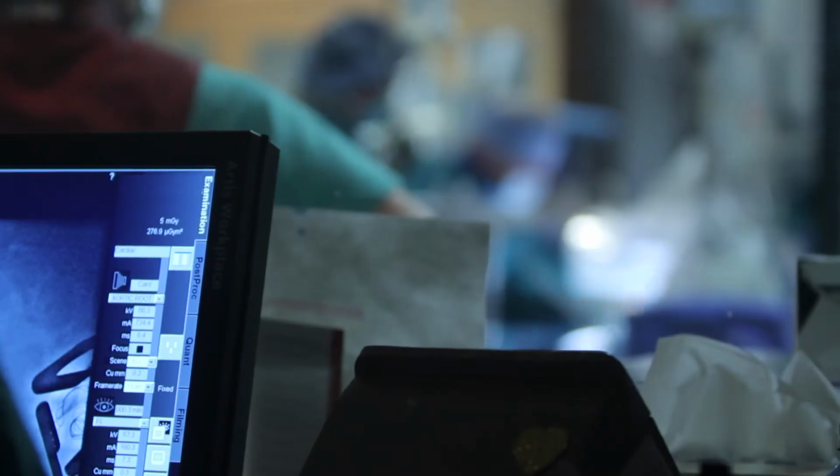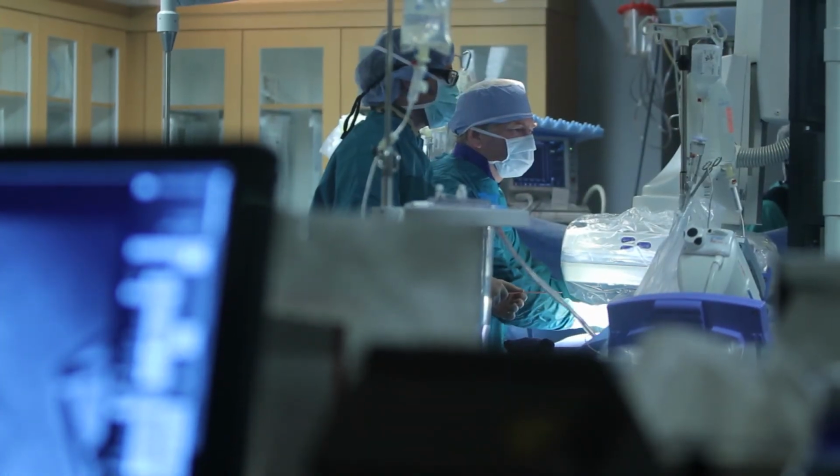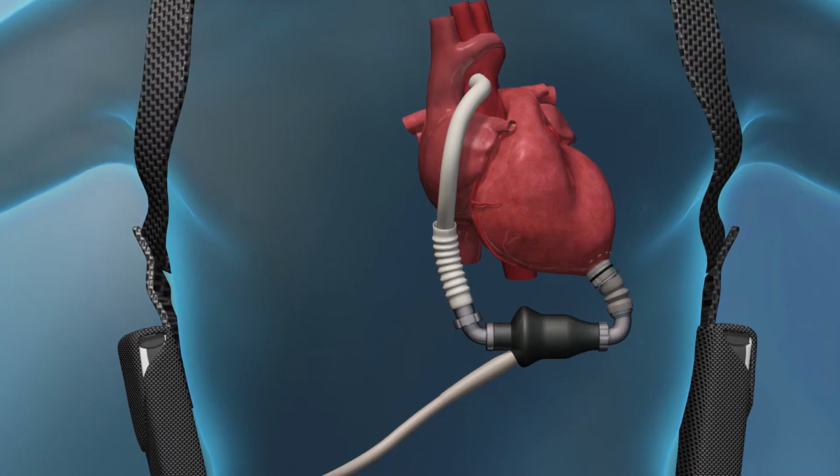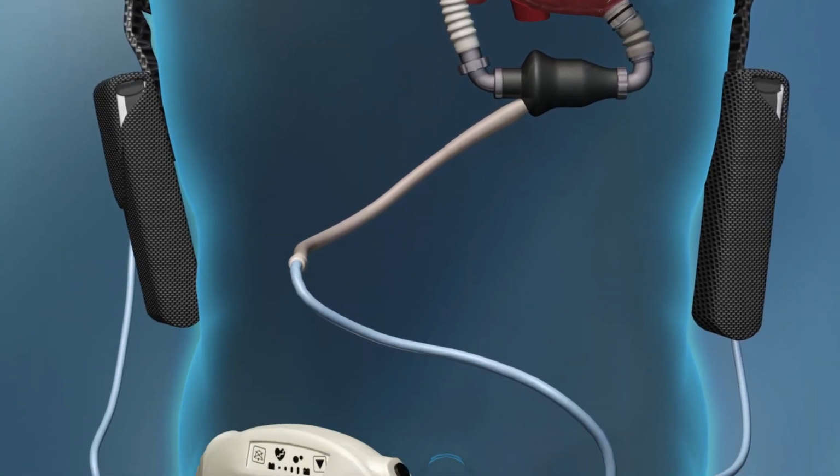In other cases, you might need a procedure called catheter ablation. This procedure targets cells that are causing abnormal electrical activity in the heart. And if you go into end-stage heart failure, which means your usual treatment no longer helps, and you still have significant symptoms, you might need a heart assist device like an LVAD or heart transplant.